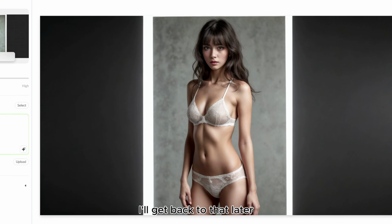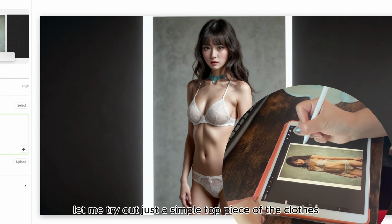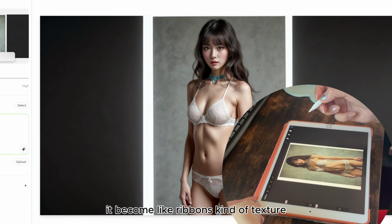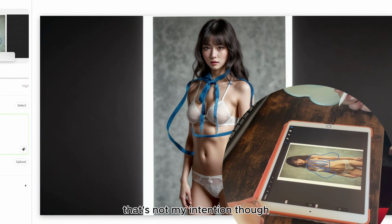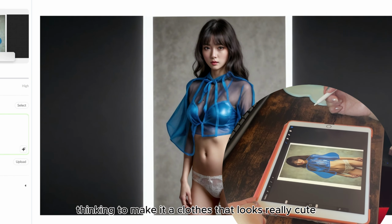I'll get back to that later. So at the beginning, I was like, okay, let me try just a simple top piece of the clothes. As I draw the line, it becomes like ribbons kind of texture. It's so crazy. I'm sorry if this is too sexy. That's not my intention though. I was just thinking to make it a clothes that looks really cute.